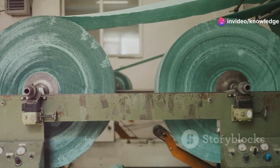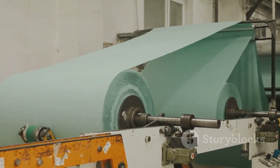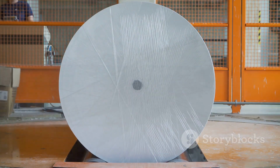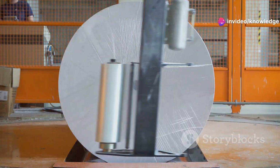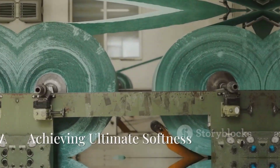It's amazing to think that this massive, continuous sheet will eventually be transformed into countless individual rolls of toilet paper. Talk about a transformation. From a slurry of pulp to a product we use every day, the journey of paper is truly remarkable. The next time you use a sheet of paper, remember the incredible process it went through to get to you.